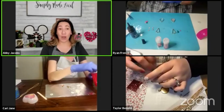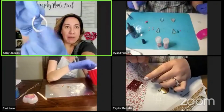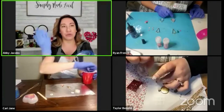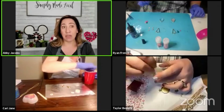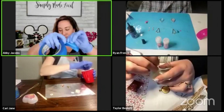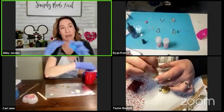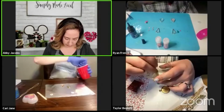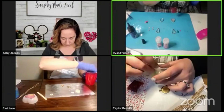Okay, so I just learned this really cool trick. If you are doing these ones that have no back to them, we're going to use masking tape, and you're going to tape your pendant to that masking tape. That is a tip that I didn't know before I researched it. So very cool. You're just going to put that right on there, and that's going to alleviate any resin seeping out of that. So I'm putting the tape on the front side of my pendant.